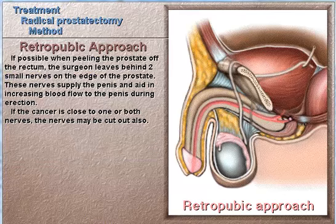If possible, when peeling the prostate off the rectum, the surgeon leaves behind two small nerves on the edge of the prostate. These nerves supply the penis and aid in increasing blood flow to the penis during erection. If the cancer is close to one or both nerves, the nerves may be cut out also.